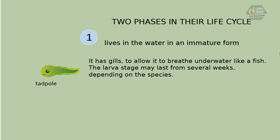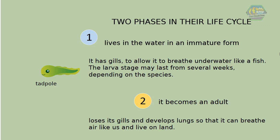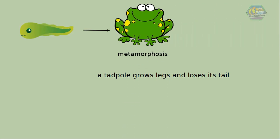It has gills to allow it to breathe underwater like a fish. The larva stage may last from several weeks, depending on the species. But for some rare cases, it takes up to even 5 years. In the second phase, it becomes an adult. In most species, the animal loses its gills and develops lungs so that it can breathe air like us and live on land. Its body structure may change in many other ways too. For example, a tadpole grows legs and loses its tail. The change from larva to adult is called metamorphosis.